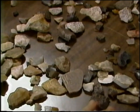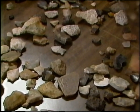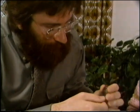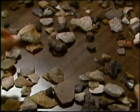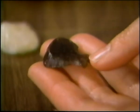What we do now is just divide them into the different tool categories, the arrowheads and the scrapers and knives and potsherds and flakes. That's our first step. And then after that we take further steps. You know, break them down further, like the points we will divide into their different tool types. This is an interesting piece.